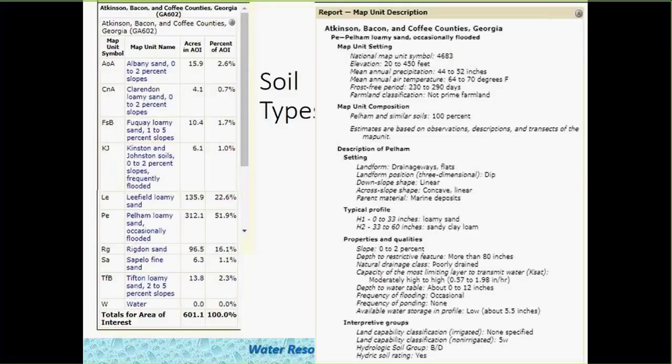But that's an issue we're having to deal with. So here's the soil types. If you look at the soil types, it is mainly loamy sand. Stuff drains very quickly, 1.5 inches, 2 inches per hour when it drains. So the thought of putting nutrients on these blueberries, and then that water draining down at 1.5 to 2 inches per hour, those nutrients are going to go right with it.